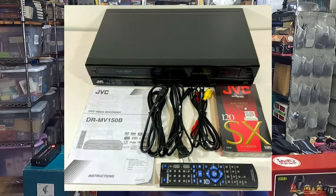Today I wanted to show you what has sold in the last, I think it's been about a week. First up is the JVC DR-MV150B. It is a dual DVD VHS player. This one I picked up for around $5. I believe I got it at an estate sale. It was actually sitting on my shelf for quite a while, and I think I forgot about it. So I pulled it out, tested it, added some cables to it. I had the manual for it.